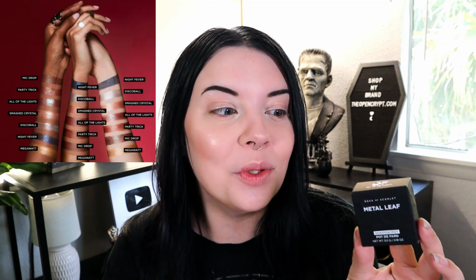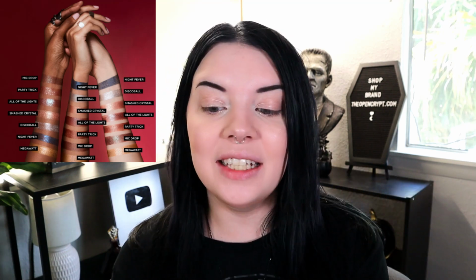So let's talk about what we're trying out today. We're trying out their new Metal Leaf shadow pots. I have two shades of these, and I don't know which one I want to use first. They're super pretty, and it's detailed that the duochrome shade is even on the top, which is nice instead of just a regular swatch.